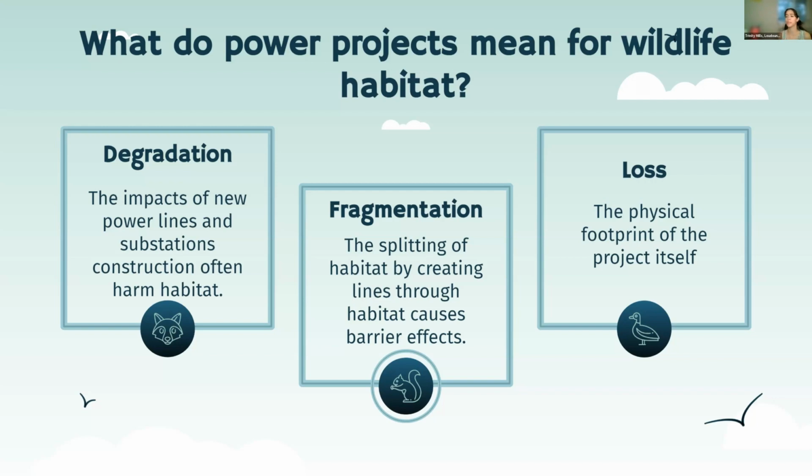This is most true when you consider it in conjunction with all the other development projects that are happening in the same area that may cause the same types of problems, such as road projects. All this being said, these are very relevant to what will happen once the power line or substation is there itself, but also the construction process itself is severely disruptive due to noise, debris, and human disturbance in general.